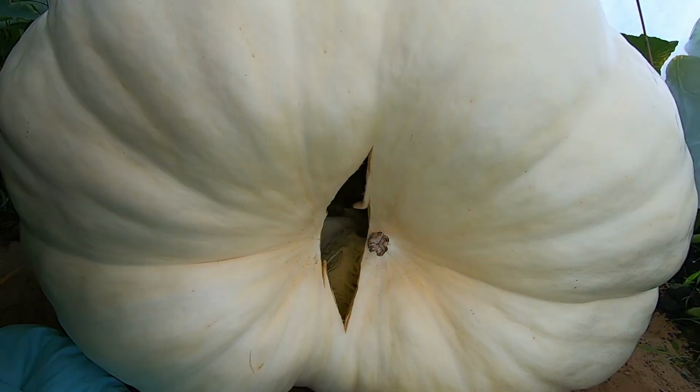Oh my gosh, guys, what are you doing in there? Hey, get out of my pumpkin. I told you guys not to go in there. Come here. Why am I having so much fun?